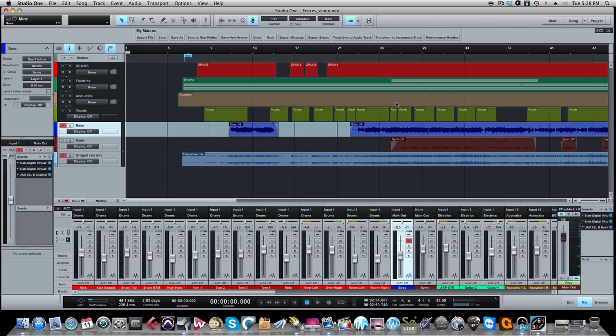Okay, welcome back. Now we're looking at the edited song file for this song, Fences. I'm going to take you through how I set it up, and then quickly how I did some gain staging, and so on and so forth. Then we're going to move right into a track by track basis of how I processed the drums and all the different tracks to get the mix to sound the way that it did.